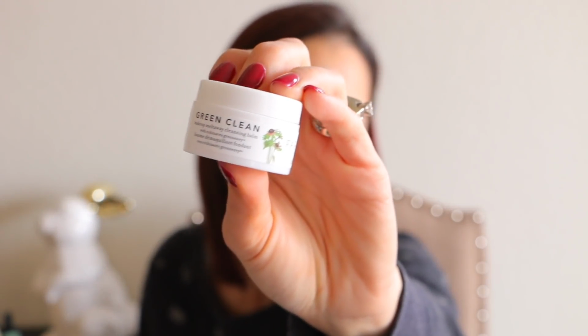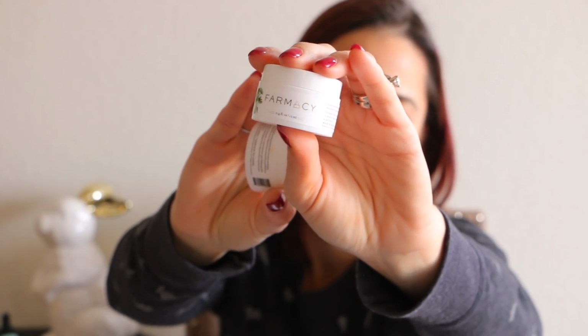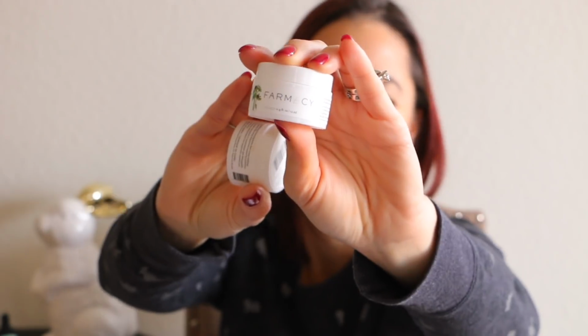So the cleansing balm, this is the Makeup Melt Away Cleansing Balm with Echinacea Green Envy. I think it's one of their proprietary kind of blends. And I will show you the packaging, so if you're looking for this at Sephora, it says Green Clean, and then it says Pharmacy. There it is.